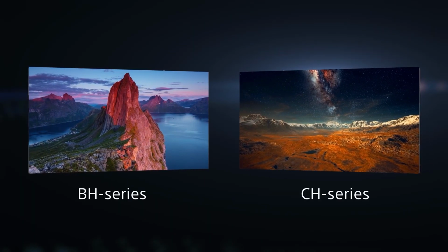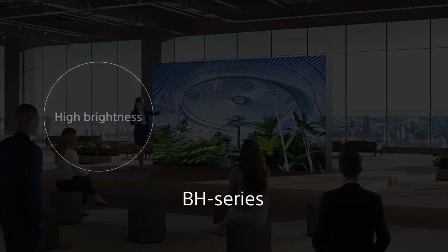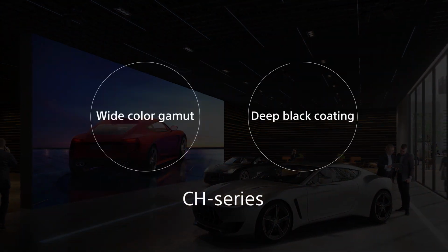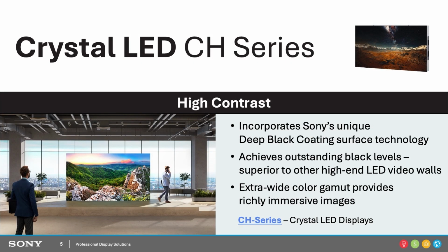CLED comes in two main model series, a BH model series as well as a CH model series. The BH model series is considered a high brightness model series. The CH model series is considered high contrast. The BH model series also has an anti-reflective coating, which will reduce any amount of ambient light bounce back. As for our CH model series, it's considered a high contrast model, which will produce contrast levels and black levels 10 times greater than a lot of other direct view LED walls today in its class.